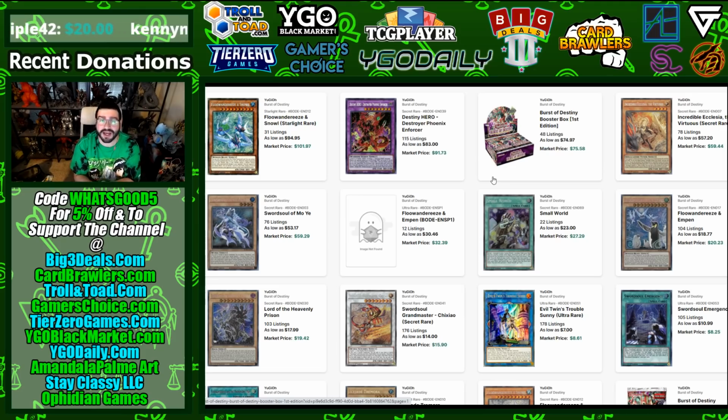If you've been staring at this, you've been testing it, and you know you're into the card, don't just buy it to buy it because you think it might be really good. Know that it's a strategy you want to play.